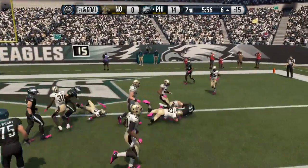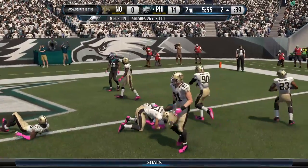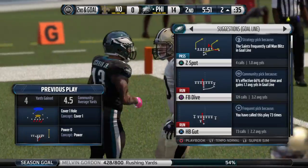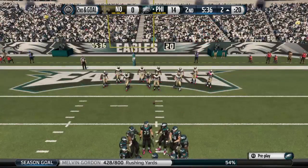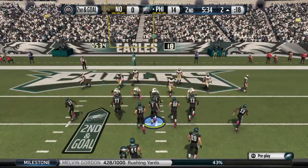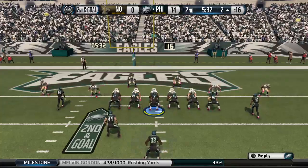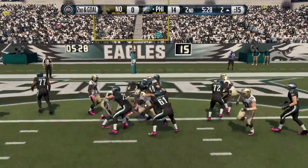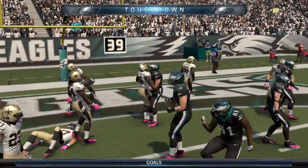Gordon's going to take the handoff now. He's averaging about 4 yards a carry. The offense is so close right here. They just need to show a little power and punch this in the end zone and get that touchdown. The defense loading up on the line, getting set for this snap. He breaks the play. He's in for the touchdown.